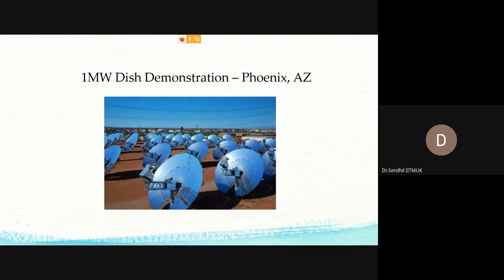Whereas in the other system, it is not there. Only minimum capacity is required actually. Solar parabolic trough, central receiver, and then this solar parabolic linear filter. So this is the CPV based. You can see that CPV based solar cell. That is the station actually.